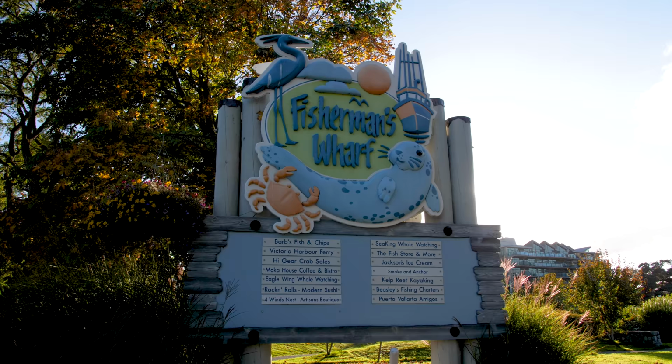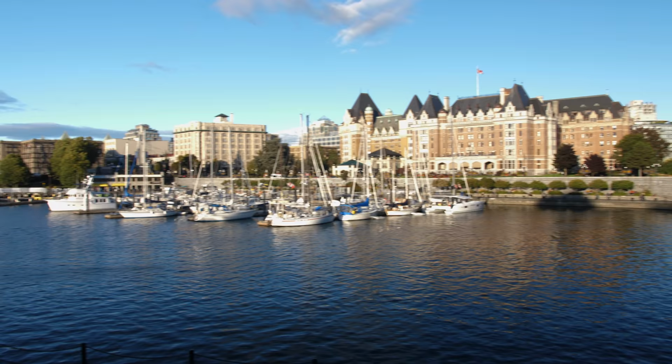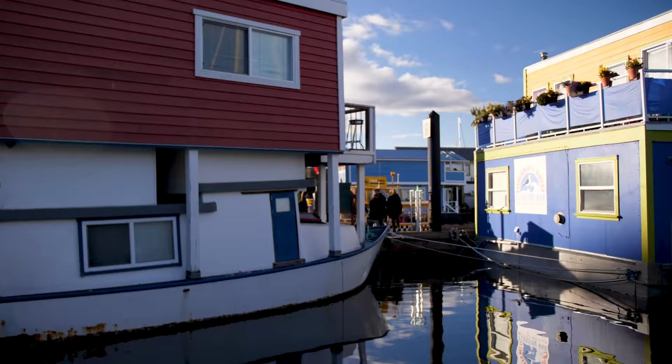Victoria was an absolutely beautiful place to walk around, with tons of stuff to see and do right on the waterfront. So I'm currently on Fisherman's Wharf now, checking it out, walking around. Some really cool little shops, food places, and houses, I guess. People that live here. It's really cool.